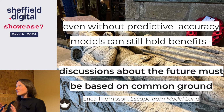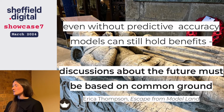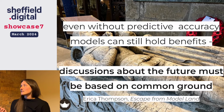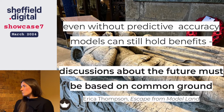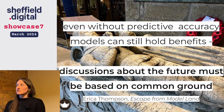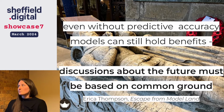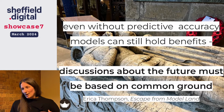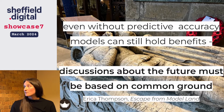And so I have really enjoyed recently reading a book, Escape from Model Land by Erica Thompson, in which she points out that even without predictive accuracy, models can still hold benefits. And actually what's important is that discussions about the future must be based on common ground. So this is something that's really leading how we are thinking about the predictive models and simulations that we're doing with all of this data that we're gathering, and trying to build into that ways that people on the ground can feedback their observations, and that can potentially influence the model and the direction that we go in it and how we present that information back to them.